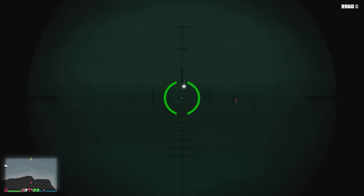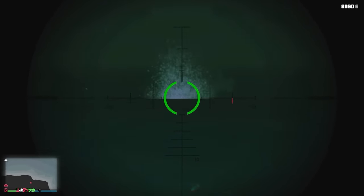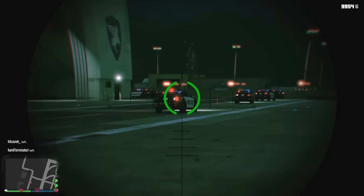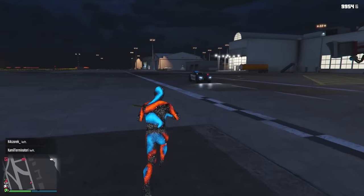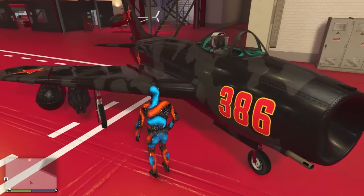Oh my God, he has as well. Yeah, I am tripping out. I have no idea what that is right there. I have a plan up my sleeve, but look how many cop cars are here. I've actually never seen this many. There's another one here as well. I have a special vehicle that he definitely isn't going to be able to catch up to.